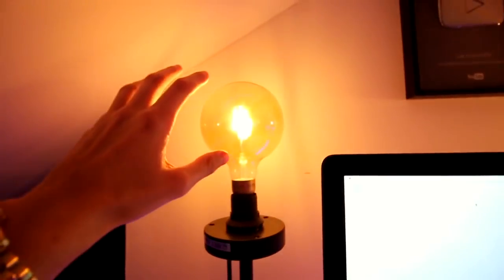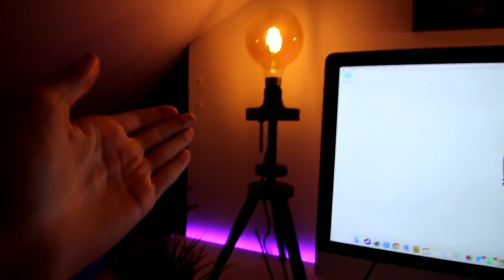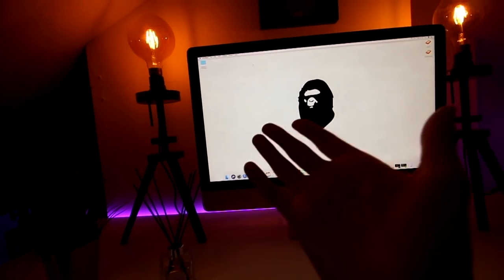Moving up here, this is a smaller version of that. So that's the big daddy, and these two are the little baby lamps. And it just creates that aesthetic feel. It looks Tumblr, it looks aesthetic. I think it looks cool because it's symmetrical as well with my mat.